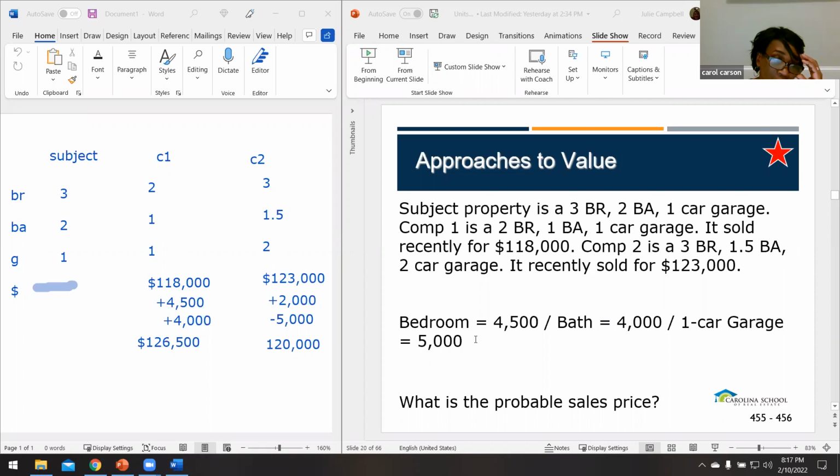So in that case, if they had 4 bedrooms and your subject had 3, you would subtract. That's it. You would subtract from that 123,000, the price that a buyer was willing to pay. I add and subtract from the sales price that the buyer was willing to pay. That's what that 123 is. That's what it recently sold for. And what I know about that 123 is that some buyer somewhere was willing to pay $123,000 for a 3-bedroom, 1.5 bath with a 2-car garage. And so to make that comp match my subject, I'm going to adjust the comps up or down to match the subject.